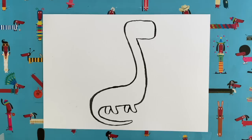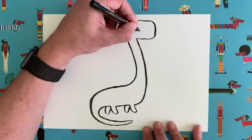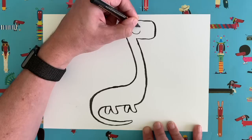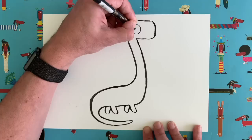Okay, I'm going to switch to a slightly thinner pen now, because we just need to add Wilf's face. We're going to start with the eye. Now, you remember how I draw my dinosaur eyes, don't you? They're very simple. We're just going to draw quite a big circle in here, like that, so just above that corner. And then the eye, remember, we don't do it bang in the middle like that, we do it slightly off to this side to make it look like Wilf is looking straight at us.